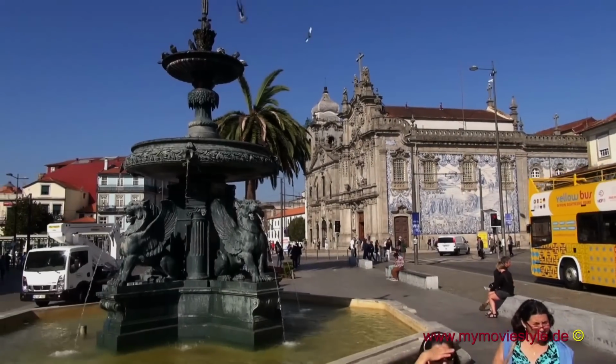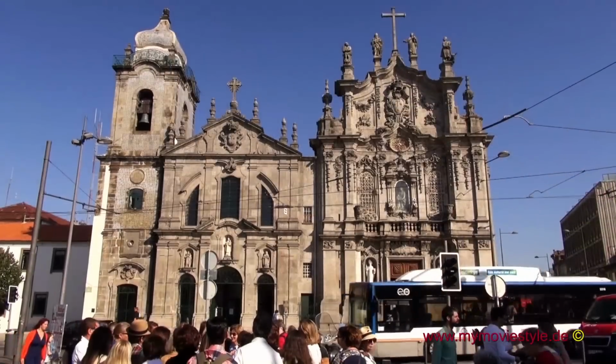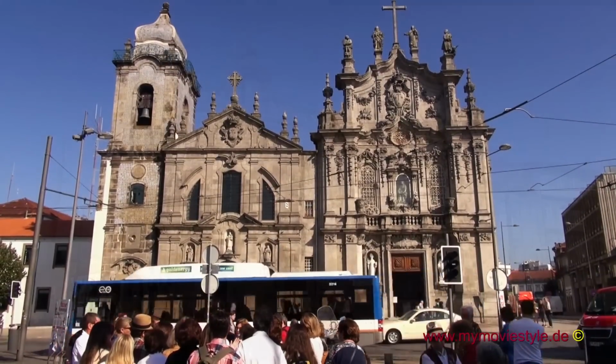A road further is the Igreja dos Carmelitas. The main attraction of this church are the beautiful azulejos on the outer walls.